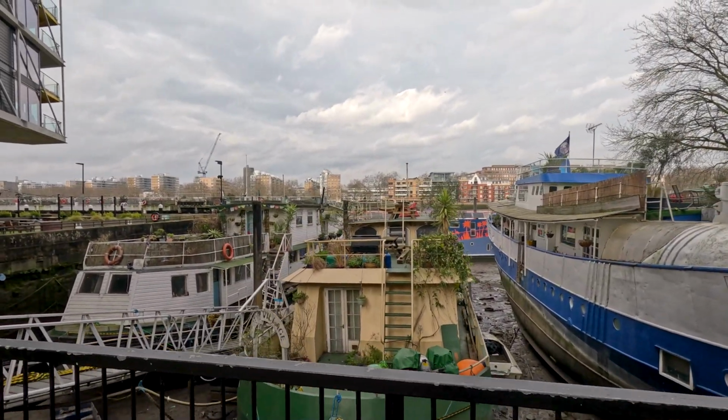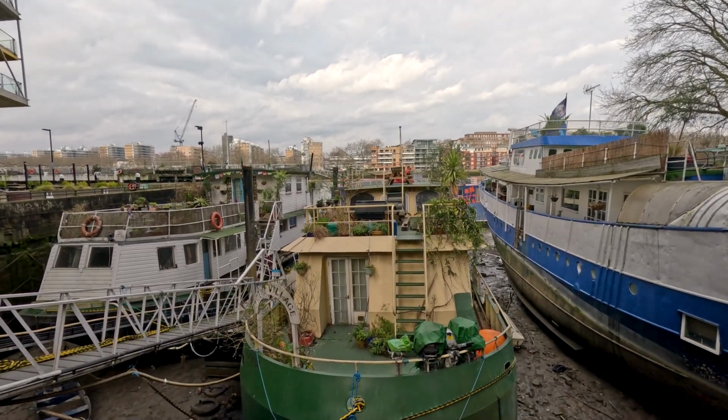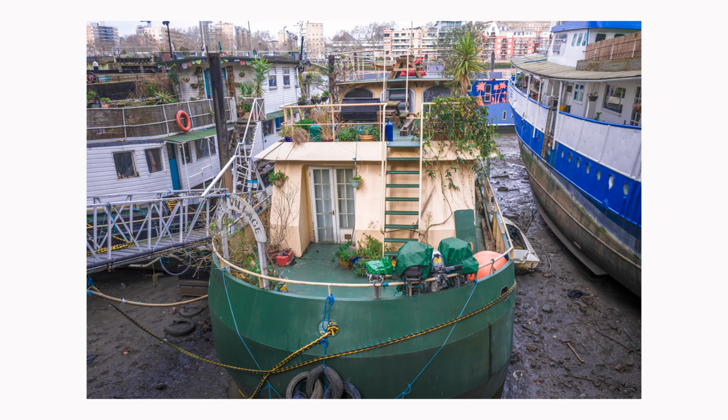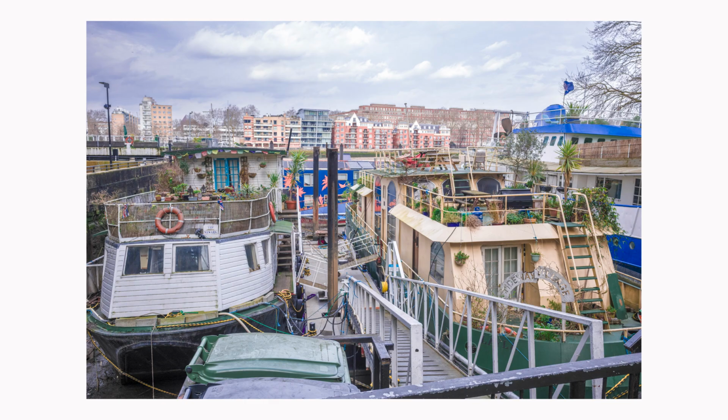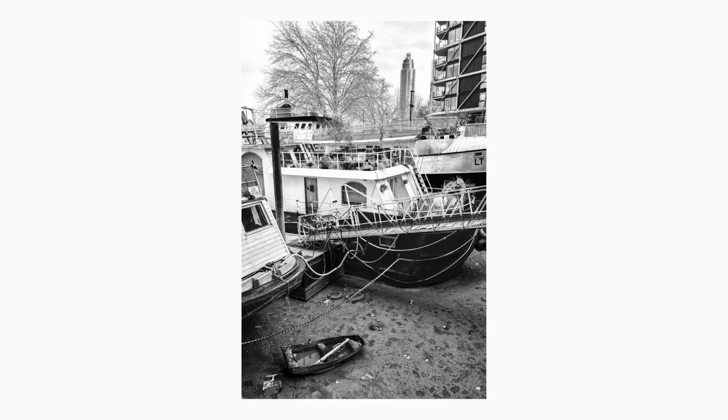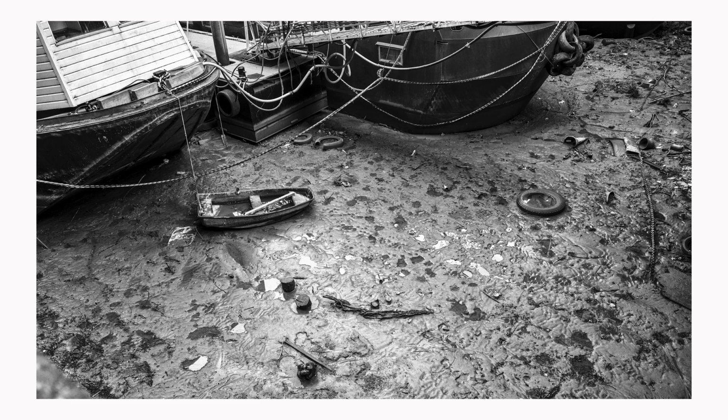Tideway Village. Amazing little community. Houseboats. In amongst all the tower blocks. Quite incredible.